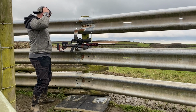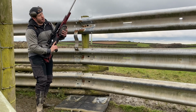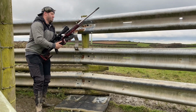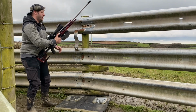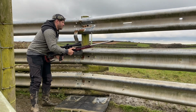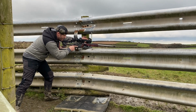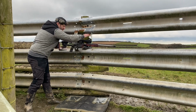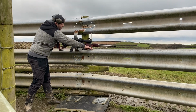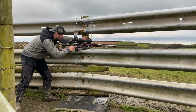I'm not using a barricade bag today. What I'm going to use is my Arca bag, which I've made. Simply clamps onto my integral Arca here of the XLR Envy, and I find that gets me nice and quick transitions, and I can get in nice and close next to the post here. Barricade bag would do the same, but it's nice and slimline. Because I've got a minimal height here, it gets me nice and slim. I can get in there nice and close, get my hand around here next to the post.